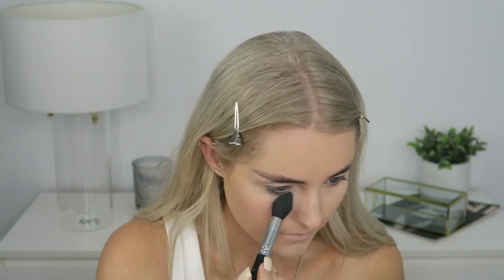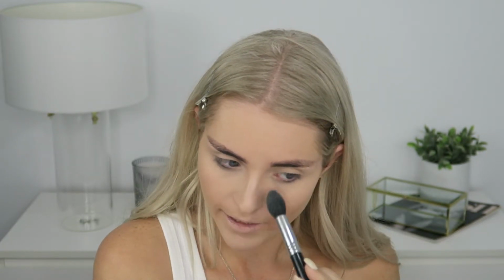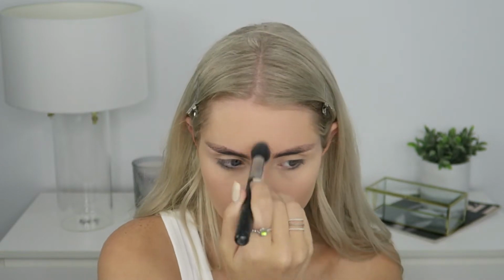Alright, and I'm just going to set that with my translucent powder, but I'm not going to bake. I'm just going to lightly set underneath my eyes. I know baking, I love to bake, but I just want to lightly set. I also want to set around my nose and on my nose, because that's where I lose my foundation, and my smile lines and chin, just in this middle area.